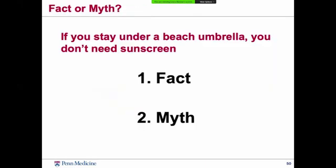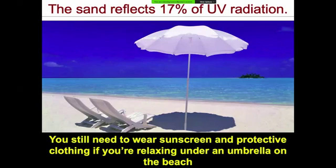Next question. If you stay under a beach umbrella, you don't need sunscreen. This is a myth, and this is actually one of my favorite questions because I think many people don't actually really know this. So the reason you do still need to use sunscreen is because surfaces like the pavement, the sand, water, even snow reflects a lot of that UV radiation back up. So at the beach, for example, the sand reflects 17% of UV radiation. So you are exposed to that sunlight even if you're not feeling it.